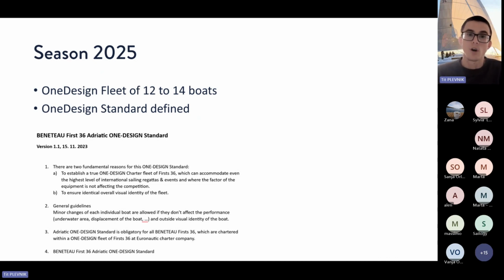Why all that? Because we really want to make sure these boats are one design. Why? Because I'm absolutely certain that this fleet can host the highest level of worldwide racing events in 2025. The feedback from the market is definitely that true sailors and racers will enjoy this boat, as well as complete beginners who will discover something new and really appreciate the responsiveness of the boat, which they are not used to from conventional boats.